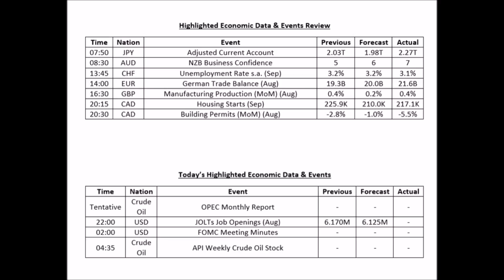So as for the German trade balance for August, the figure showed 21.6 billion, which is higher than the expectations of 20 billion. As for UK, manufacturing production for August is at 0.4% growth, which is better than expectations as well. During North American trading hours, Canada has released housing data, including the housing starts and building permits, for September and August.